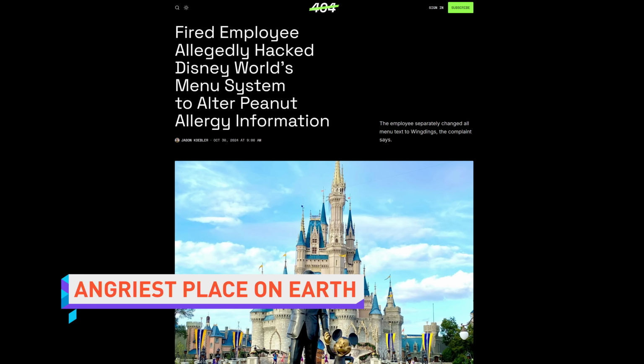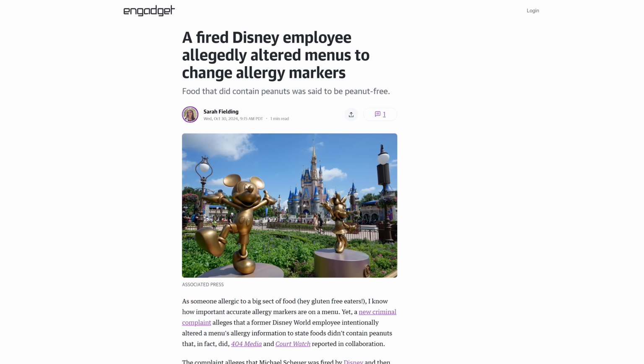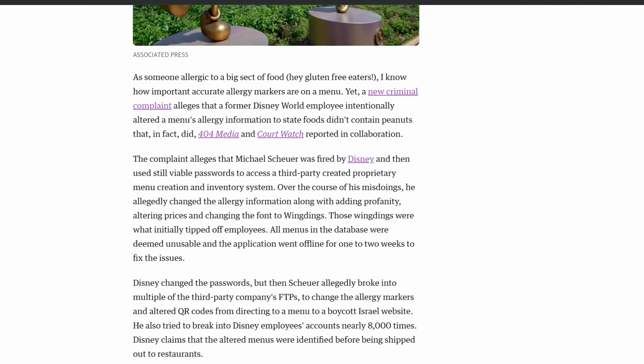And a recently filed criminal complaint claims that a fired Disney employee used his still functional work credentials to access third-party menu creation software and add profanity and remove allergy warnings from the menus. Disney staff discovered the breach after all of the fonts in the database were replaced by Wingdings. Not a joke. We're normally looking at 40% Wingdings at best. Something's wrong. Fixing this required restoring a backup, meaning the system was down for around 2 weeks. This ex-employee also used a script to attempt thousands of incorrect logins under the credentials of other employees, leading to them being locked out of their accounts. Personal information for several of these employees was also found in a folder on the ex-employee's computer labeled Docs, which is right below not porn in terms of subtlety.